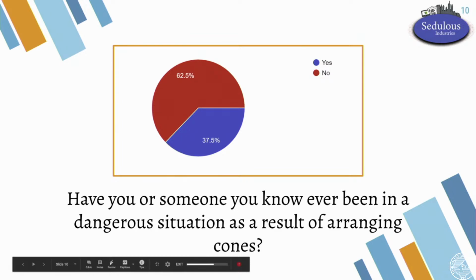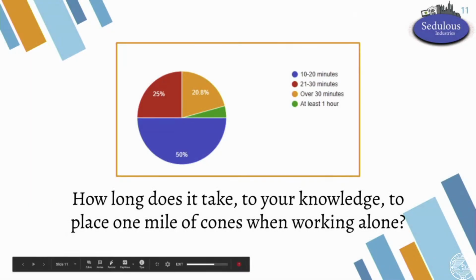Also, how long does it take, in your knowledge, to place 1 mile of cones? 50% said 10 to 20 minutes, which is pretty good, but the other 50% said more than that. We'd like to get them to the lower side, which is 10 to 20 minutes. So here's a picture of our final project.